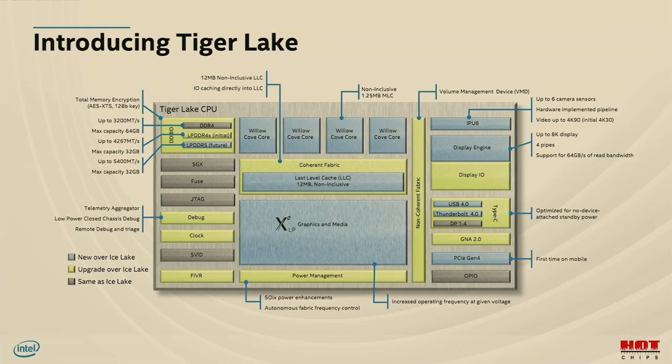Now, I will go over the SoC clockwise. On the top right corner, we see how we upgraded the volume management device, VMD, to have a scalable solution for large storage systems. Intel's VMD ensures smooth additions and removals of non-volatile memory express drives from the PCI Express bus, which helps improve uptime and serviceability.